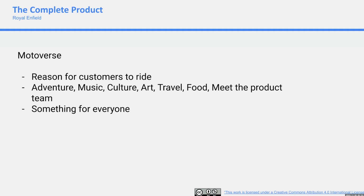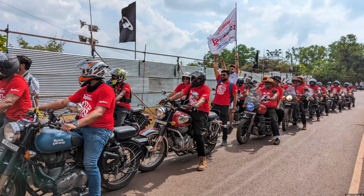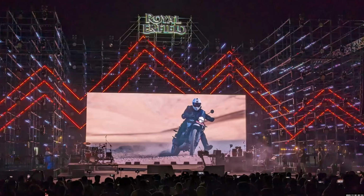So there was something for everyone. Amazing experience. I'll just quickly take you through some pictures. This was the scene on the first day, and these biker gangs from all across the country were just getting into the festival. This is where they actually launched the new Himalayan.